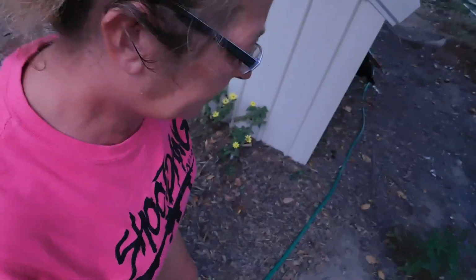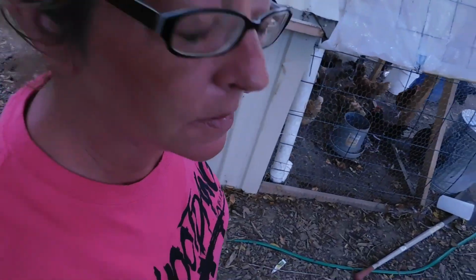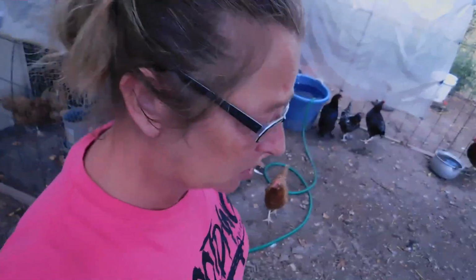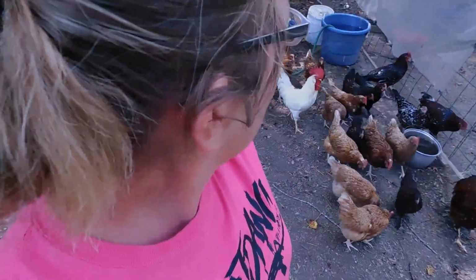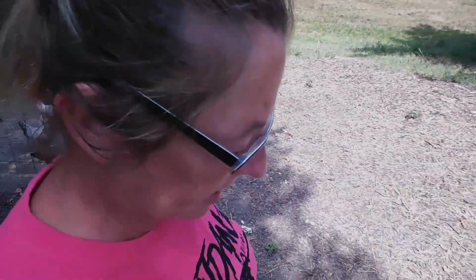So we're in the process of trying to discover what it is that's getting into the coop. I'm no longer cooping the chickens up in there. Since those two big roosters are gone, everybody's getting along in the bigger pen, which is way more secure. We're going to have to get the time together and figure out how we're going to get that spot covered up. But in the meantime, my son brought me over a live trap and we set it up.